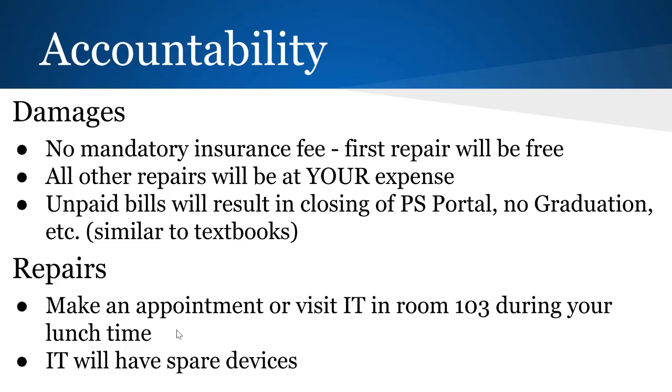Other districts make a mandatory insurance fee or a deposit. We decided not to do that. Again, we don't want to burden families. We understand that some people are struggling financially. We're not charging an insurance fee. That is not part of our program.